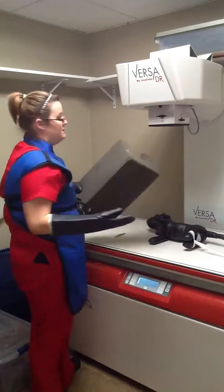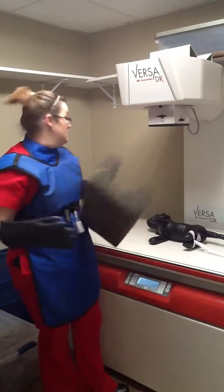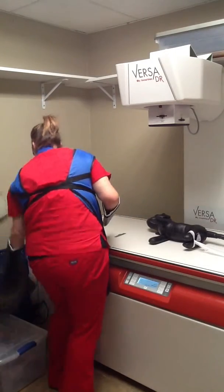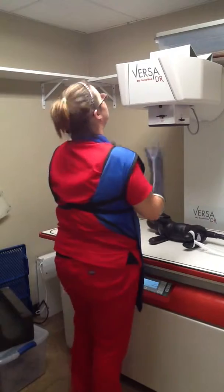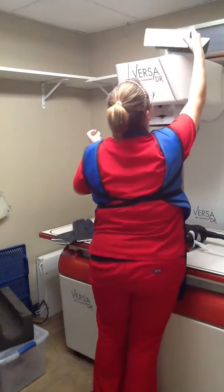Other items you could use, such as the trough we have, which is good for VD X-rays. We also have a plastic one, like so, if you needed that one.